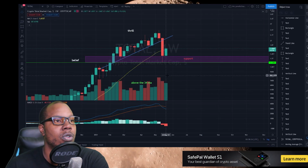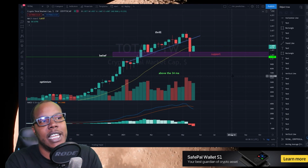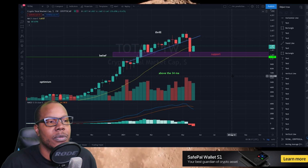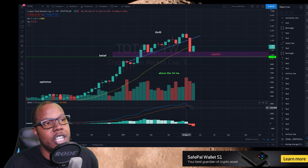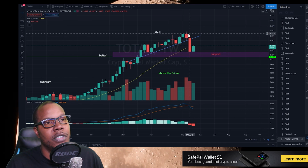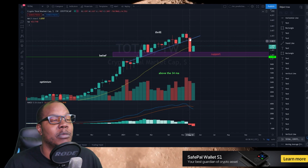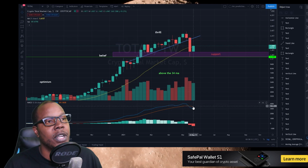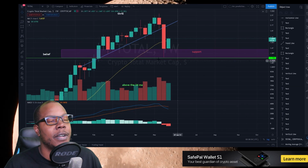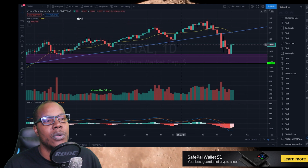Now, going to the total chart. This is the chart that I really care about when it comes to this entire bull run in general. And this chart is probably the most scary to look at for one reason. This MACD right here just struck bearish, and then we had this nice big dip. That was a lot of money that came out of this market on this bearish dip on the MACD. So right now we found support on this block right here for the weekly. If I change this to the daily, this is where we are right here.